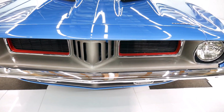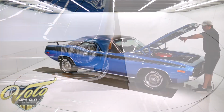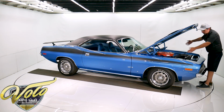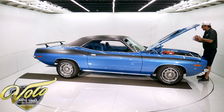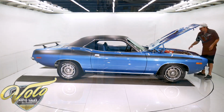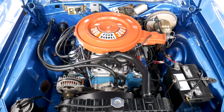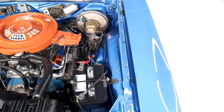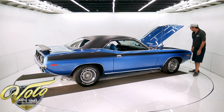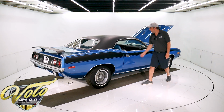We will start it up in a minute. This one sounds good too. So the whole engine bay is all clean metal, nice factory seams and spot welds, and fits nice. And it's all painted gloss blue. It's got a performance-built 340 motor. It's got a comp cam, a big aluminum intake, Edelbrock carb with electric choke. It's got a billet distributor. So everything in here is real nice. The interior is excellent.